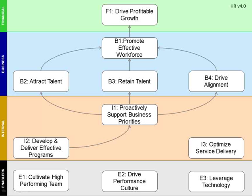Supporting proactive business priorities are the 2 objectives of develop and deliver effective programs and optimize service delivery. Then these 3 enablers, cultivate a high-performance team, drive a performance culture, and leverage technology, support everything that's above. So this is the first part of a strategy model.